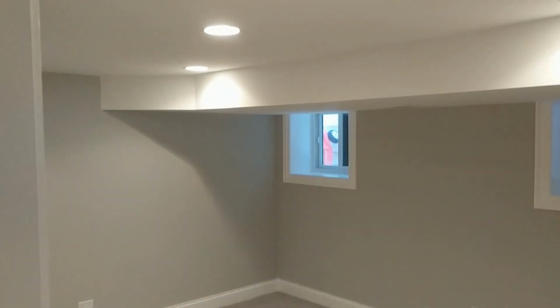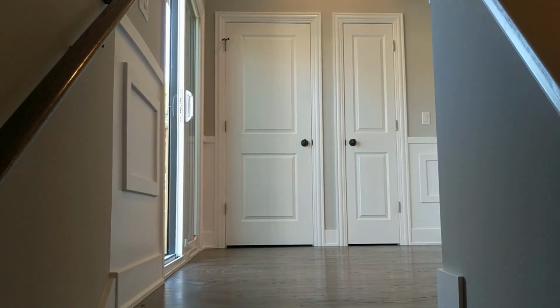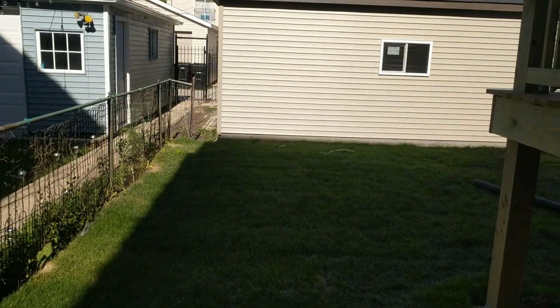4th bedroom of the home located here in the basement. Another storage room. This room here we're calling the exercise room. Plenty of room for exercise equipment. High efficiency furnace and water heater back in this location. This is your back porch and your exit to the backyard, as well as upstairs, of course. And the backyard.